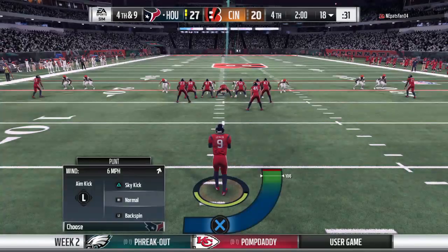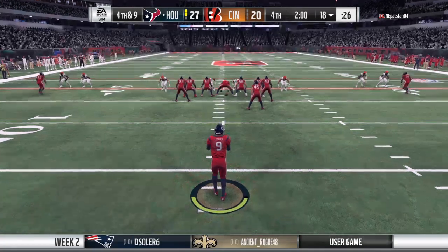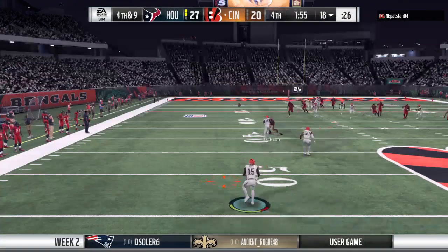Here's Shane Lechler on for a second punt. He'd take a repeat of his first. Exactly. Oh, what the fuck? It didn't register my downswing. Or my upswing, I should say.